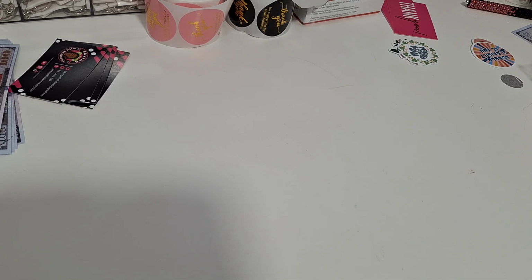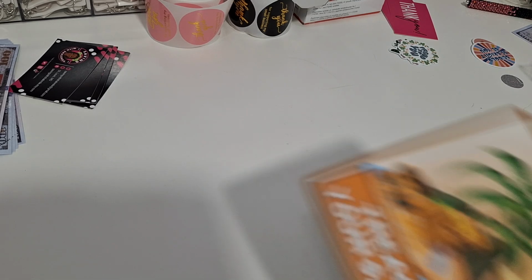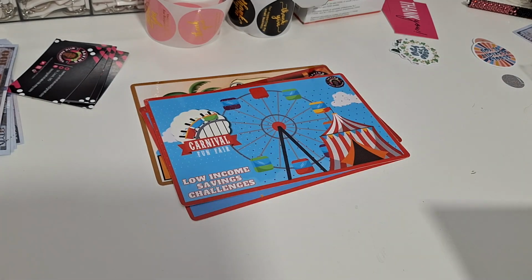Is getting the book and the binder, okay? I'm going to do her dashboards first, though, okay? We've got to get those together. All right, so she's getting a 4-kit DIY book, okay? So there's her. She's doing Treasure Your Savings, Book Work, Happy Birthday, and she's getting the Carnival Games as well, okay?